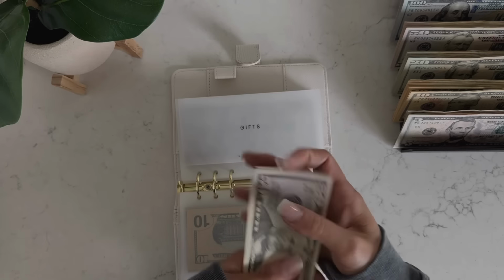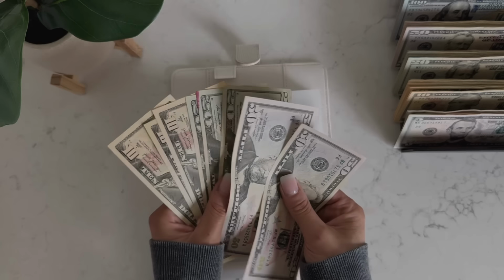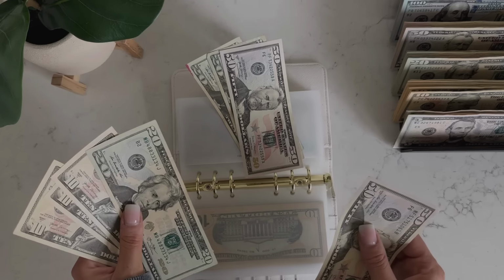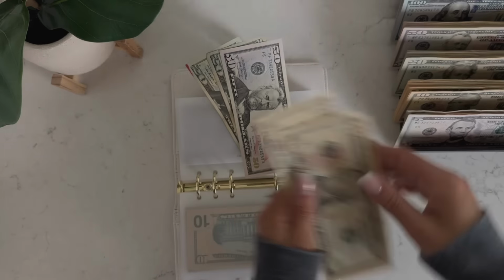So for gifts, we have 51, 20, 40, 60, 70, 80, 90. So 190. So let's do 50, 70, 80. Okay, so we'll swap this out for 100.